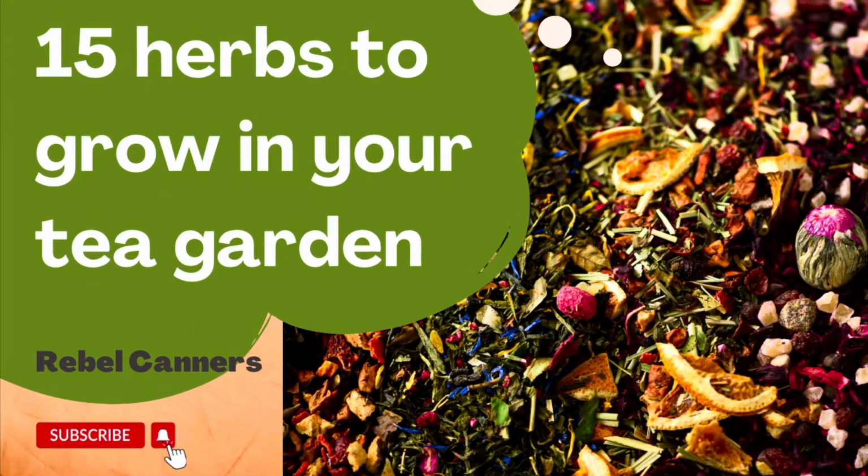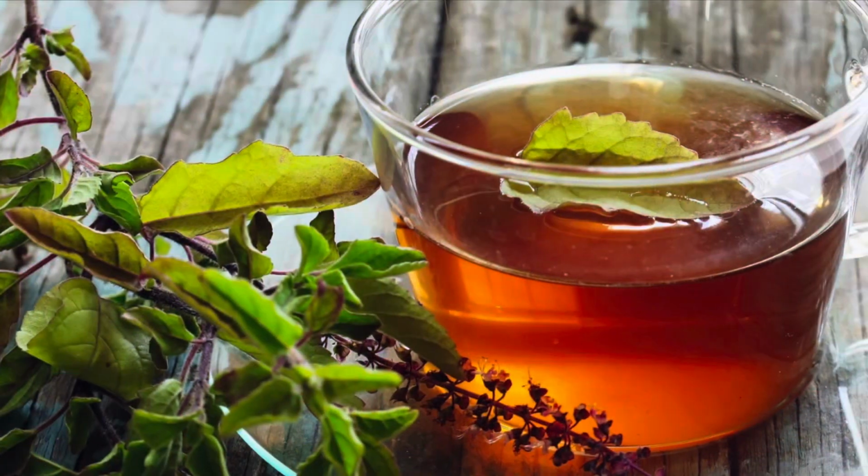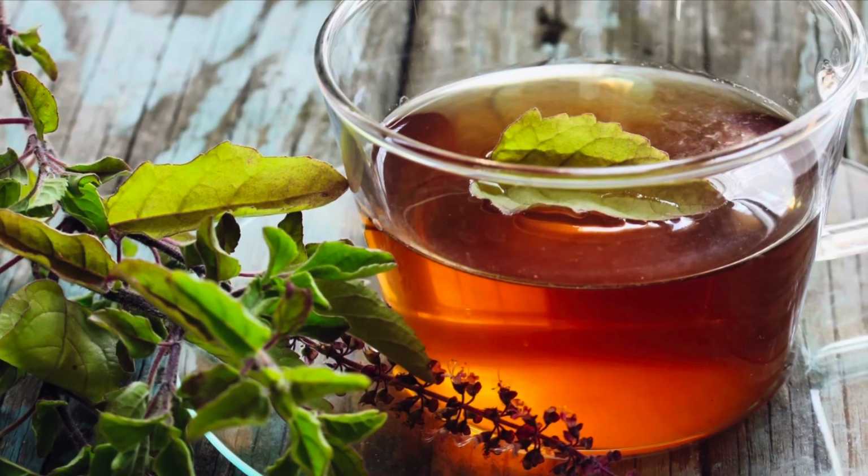15 herbs you should be growing for your tea garden. And yes, some of them may be considered weeds, but they're actually really good for you.